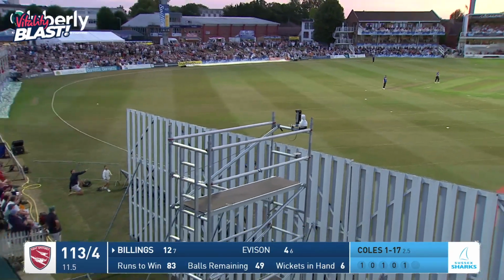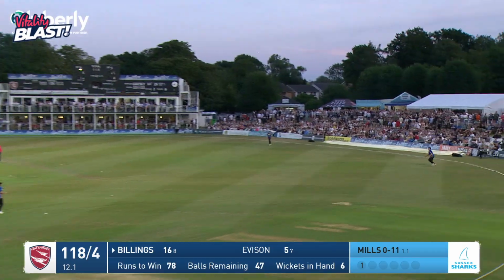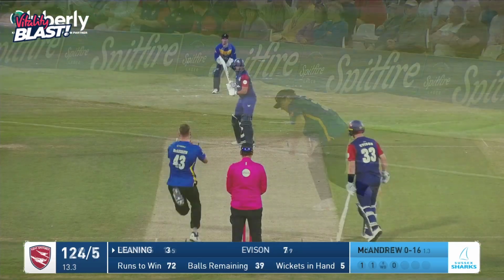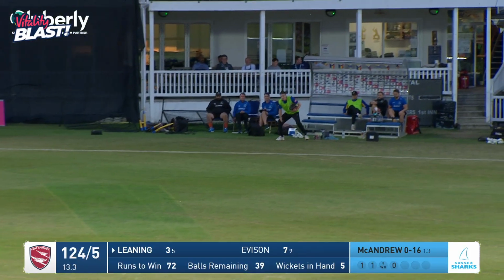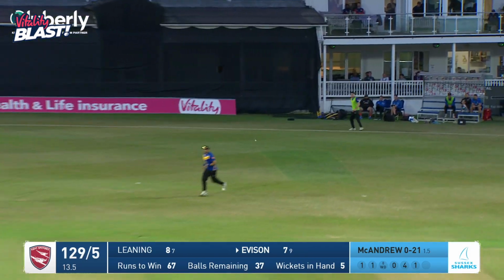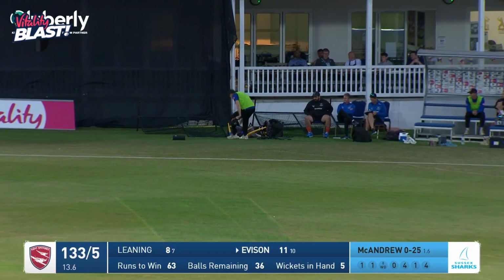And crucially, you think Mitchell Stark again, slapped straight. And that's gone. That's pierced the boundary 4. A nice little chip shot from Billings. Has he got enough of it? No, he hasn't. Dug in, slower ball, and it's beaten the short third, or short fine, I may add, and it's run away for 4. Again, Everson swing hard, and it goes away for 4 into the same direction again. Not where he meant it, but he'll take it.